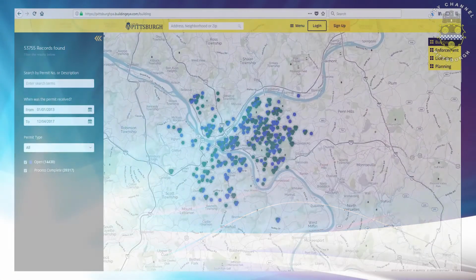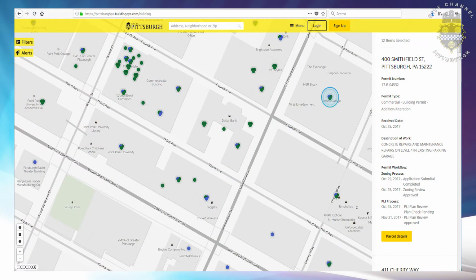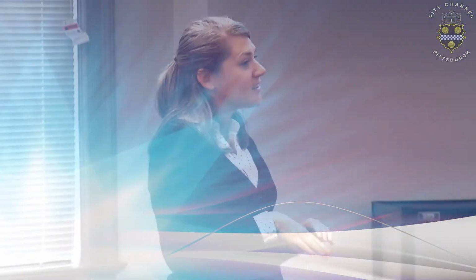So let's see. So when you click on the dot, all this information comes up on the right-hand side, gives you the address, the permit number, the permit type, the date it was received, the kind of work, and where it's at in our workflow. So you can see down here it says PLI process. So this particular type of permit, electrical permit, just comes to PLI offices. It starts in our office. Most other permits start at the zoning office. So they are a separate department, separate process.